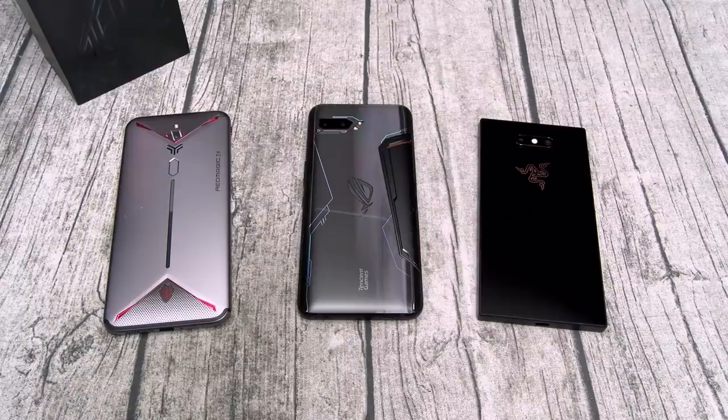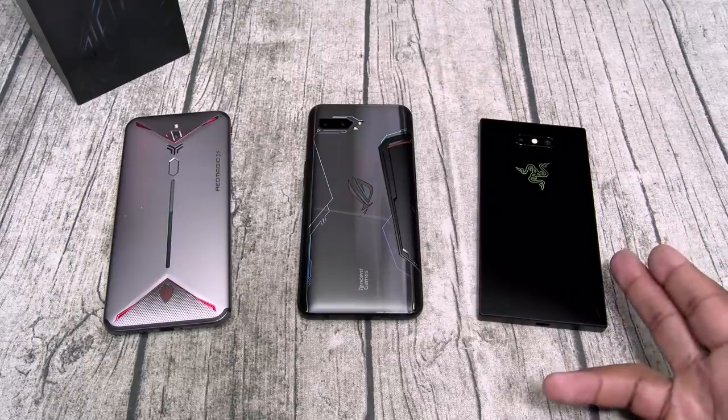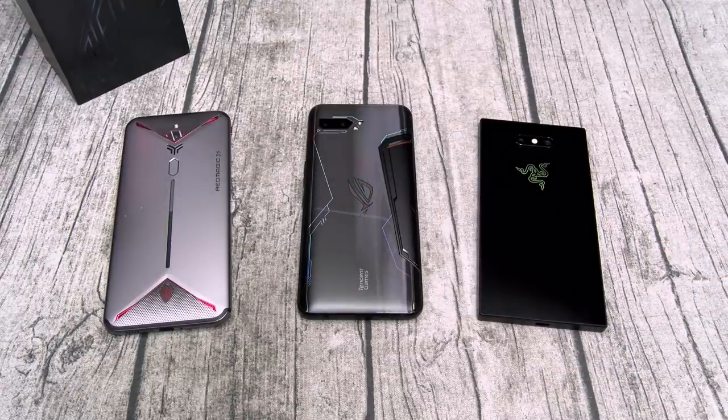Now, if I had to gripe, my only complaints would be no IP rating, so it's not water resistant, no wireless charge, you'll find that on the Razer phone, no expandable memory, but if you get 1 terabyte, you're not gonna need that, and the camera. The camera's just okay, not the best camera in the world. But for the price, this is a steal. All right, this might be the best deal of the year.